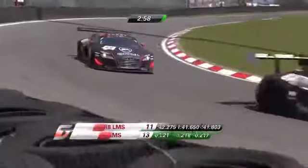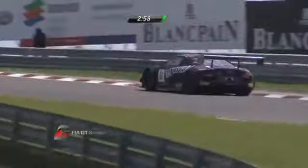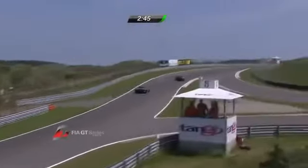This is the battle for second place, as we mentioned earlier. Stippler's been closing in on Van Thor and is now just 0.4 of a second behind. Now, the interesting part is that this is essentially a battle for the lead of the championship, because the pair are so close.